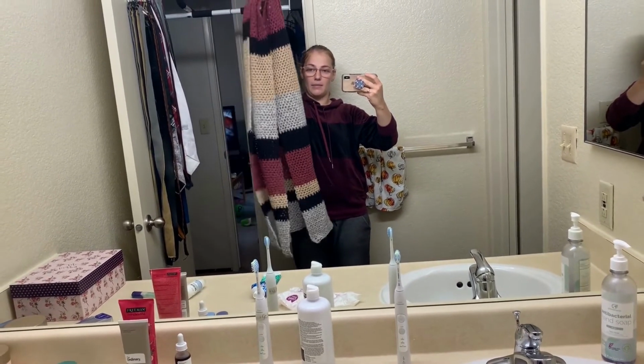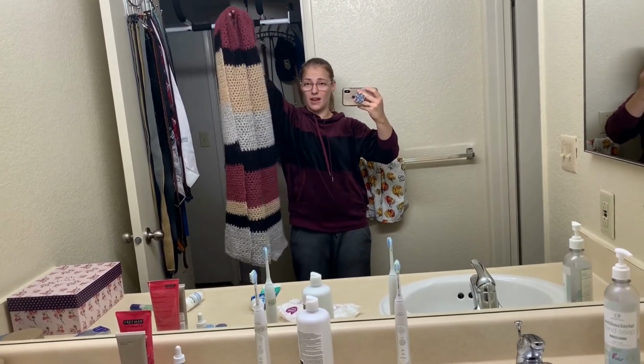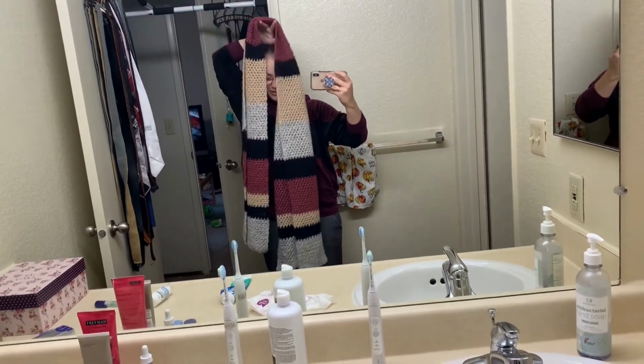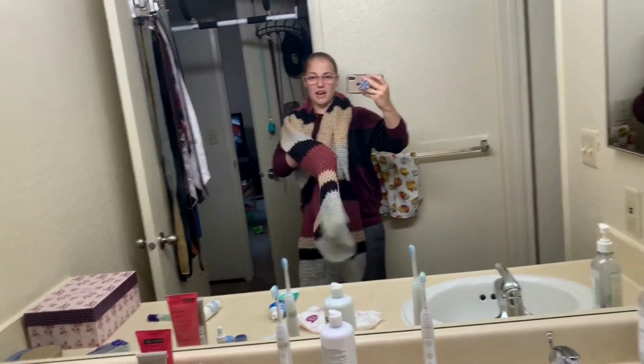You can see both sides are mirrored, left and right. I showed you some film of me working on this, but honestly, it worked up so quickly. Maybe it took me like 4 days of working on it. Super fast, super squishy. I love it so much, and I still need to block it. I wove in my ends.